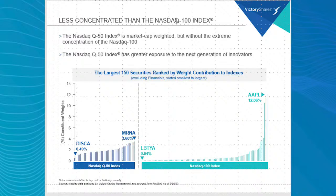Scott, how about concentration in the Nasdaq Q50? Since this is a market cap weighted index, does that automatically mean high concentration in a few stocks? Yes, you're right. They are both market cap weighted indexes, but the Q50 does not have that same level of concentration you find in market cap weighted indexes that include some of the mega caps.